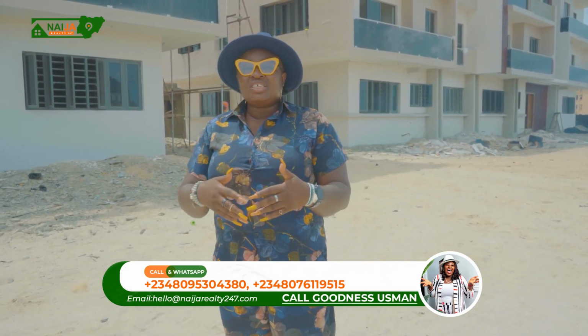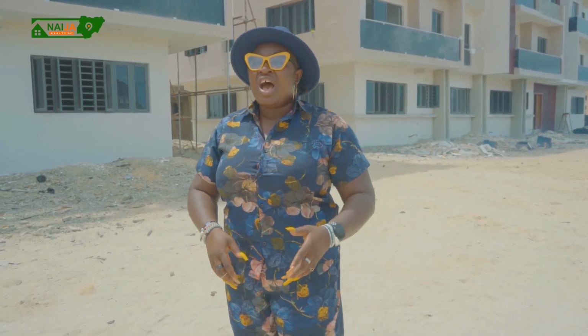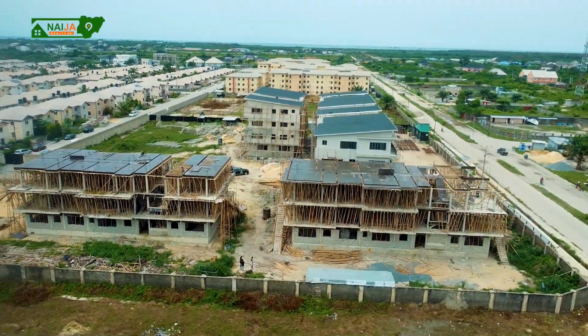So the road is tiled all the way. If you're accessing it from Lekki Phase 1, VI, all the way to this point, the road is tiled. In fact, the road mapping in Abijo GRA has been done by the government way before now.